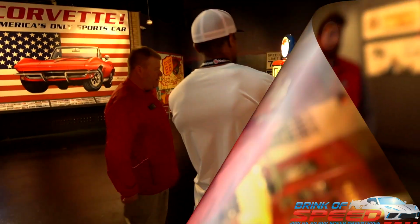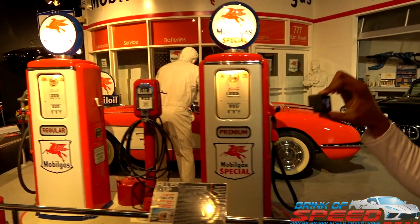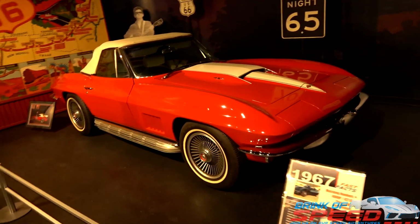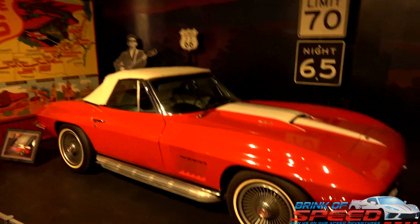Wow. The 58 was one that Chevrolet used in all their early press and publication for the Corvette in 1958. Oh wow. It's a very early car. Over here behind us, this 1967 convertible was owned by Roy Orbison. Oh my gosh. We've had this car, this has kind of been a permanent loan. We've had this car 8 or 9 years.